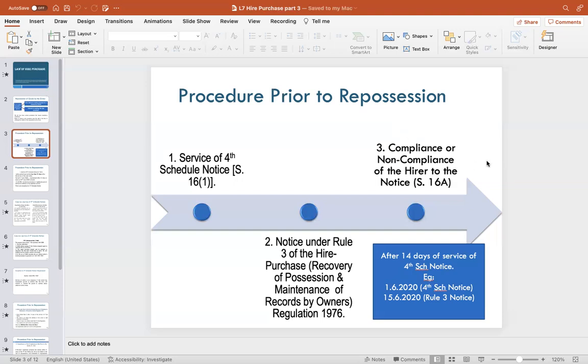And as for you, the customer, the hirer, the moment you get the notice, if you pay, then they cannot repossess, no problem, which means that you comply. So no issue. But if you got the 4th Schedule notice, and later you got the notice under Rule 3, and still you did not pay, and it's not just that you don't pay, you don't bother to go to the bank and tell them what your problem is, what the issue is, you do not negotiate with them, that is what we call non-compliance. So your non-compliance will give the owner the full right to repossess the goods.